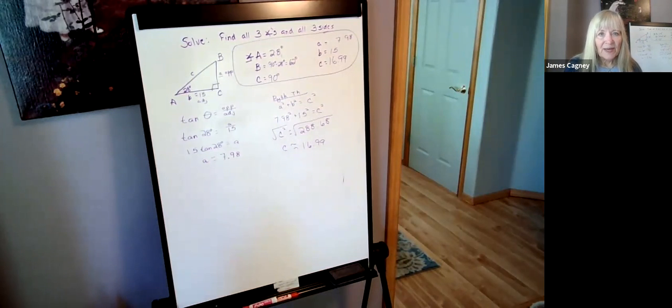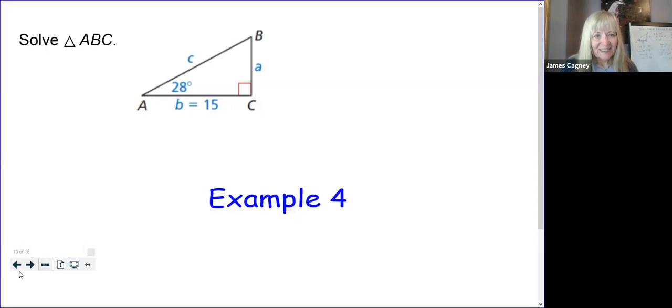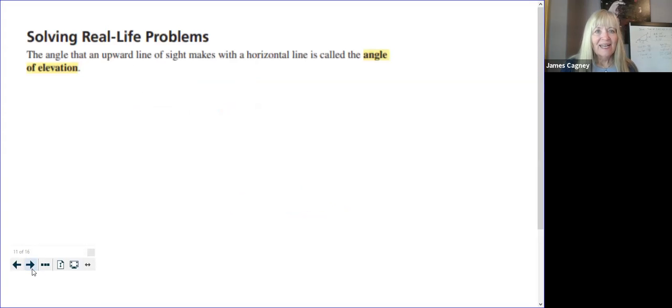Let's see what else we have to do. I think we're almost done. I think we have two more things just to encourage you on through this. So we solved it. Now we find a lot of actual real world solutions using trig. They used to find heights of mountains, heights of trees, heights of buildings using trigonometry. Now we probably use laser levels, but you can do it using trig.